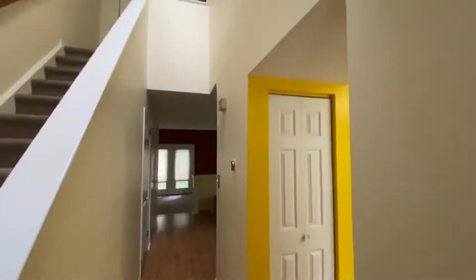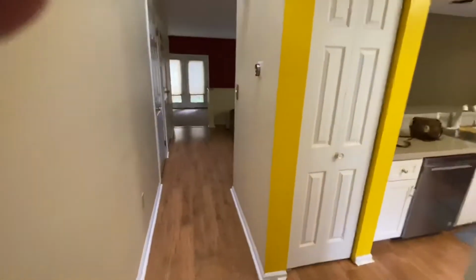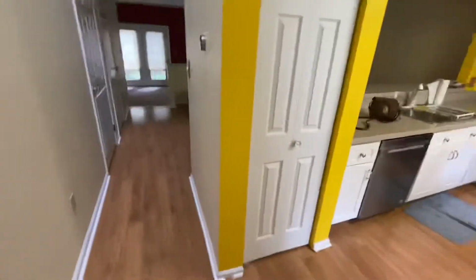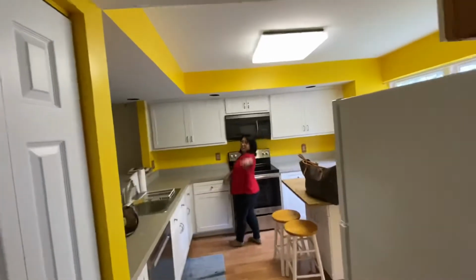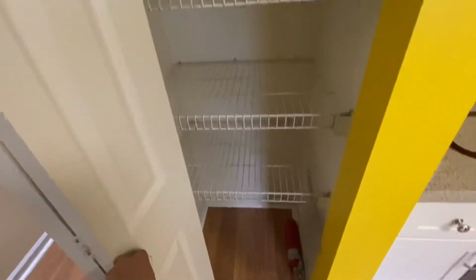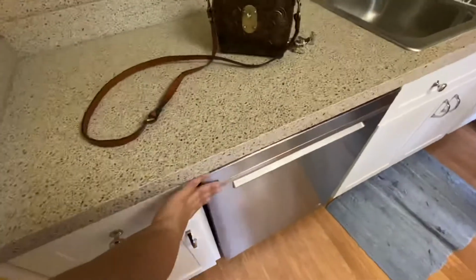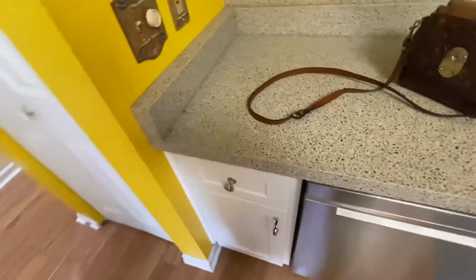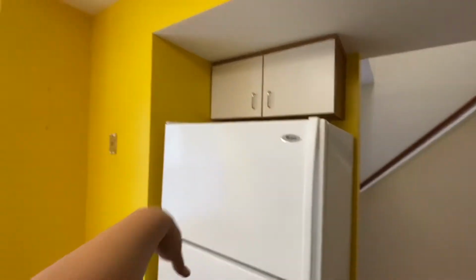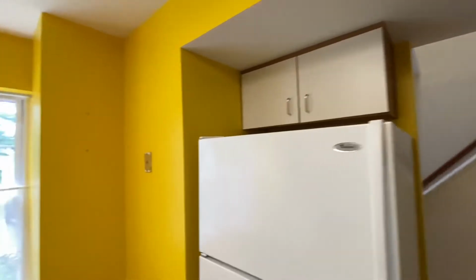And then right here, you have this little hallway, and then it comes into the kitchen. Say hi, Mom. Hello. That's my mama. She's so tiny. So right here is a little baby pantry. And she upgraded the dishwasher. She upgraded these, so they're soft close. And then I already bought a new fridge. We're ripping that out. Got to repaint the yellow.